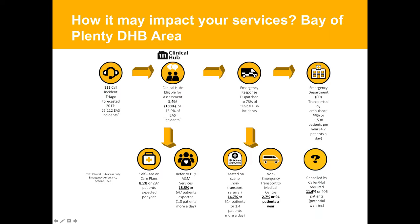And of this number, we anticipate that an ambulance or ambulance resource will be dispatched to 73% of those incidents. So an ambulance is still sent to the vast majority of patients. However, there's a core group of 27% of the 3496 where we believe there will be a smarter and more effective way to meet the patient's needs and enable them to be treated closer to home. So approximately 297 patients per year will receive self-care advice or care plans, and approximately 647 patients, or 1.8 patients more a day, will be referred from the Clinical Hub to a GP practice or after-hours clinic.